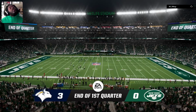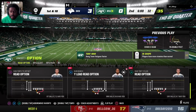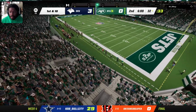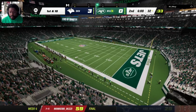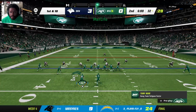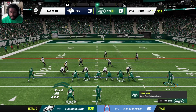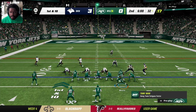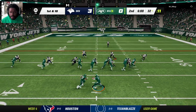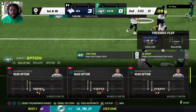2nd quarter now from MetLife Stadium. The Jets with the football here as they've got it with a 1st and 10. Moore, the man in motion. They'll send a receiver in motion to the left. They run the option here on 1st and 10. Give him 12 yards there, and the Jets have it first.